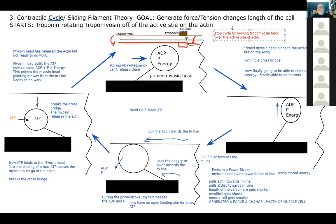Notice one sentence answers don't make good essay questions. So really, we don't have to worry about modification. We don't have to worry about initiation or termination. For this particular essay question, all we have to worry about is the contractile cycle. Describe the contractile cycle.